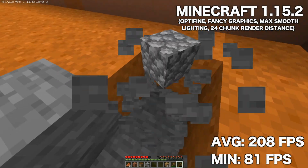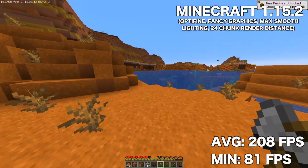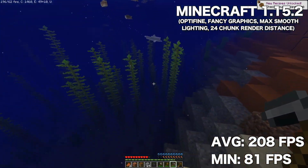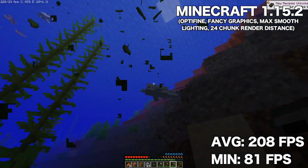First off, we have Minecraft 1.15.2 in 1080p running on Optifine, with graphics set to fancy, smooth lighting set to max, and a 24 chunk render distance. We achieved an average of 208 FPS, with minimums of 81 FPS when a lot was being rendered. If you turn the render distance down a bit, set graphics to fast and smooth lighting to minimum, you could easily see over 500 FPS averages.